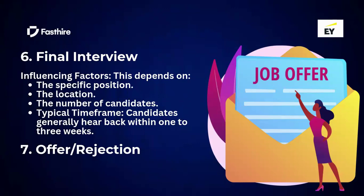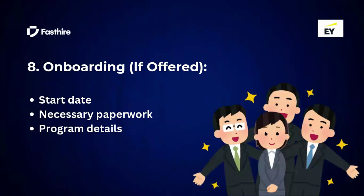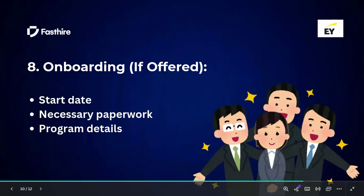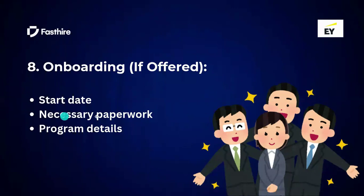If it's a job offer, you need to take it to the next stage, which is the onboarding. This onboarding is only for those that pass through the last stage of job offer or rejection. If you are accepted, you will receive information about the onboarding, which contains the date you start, the necessary paperwork, and details of the program.